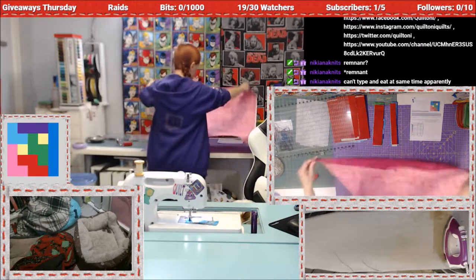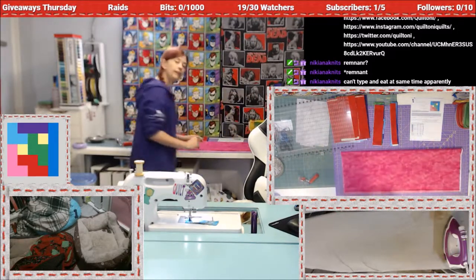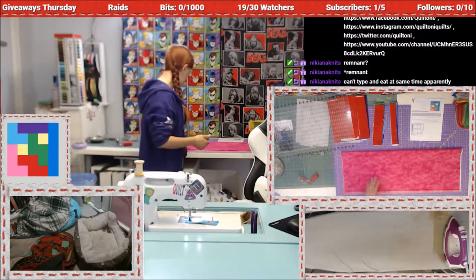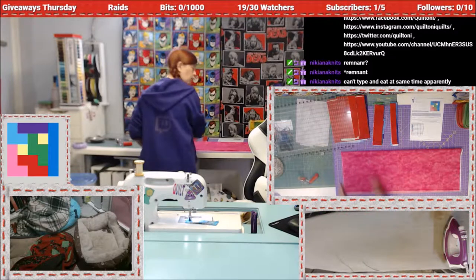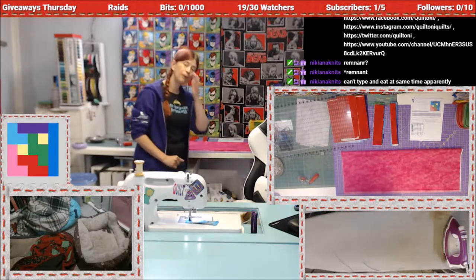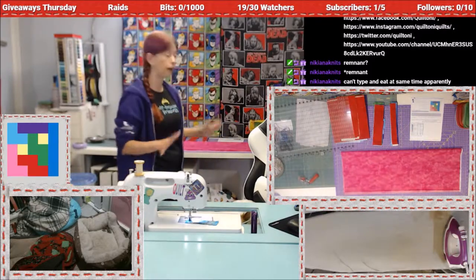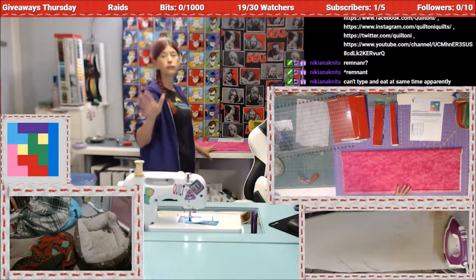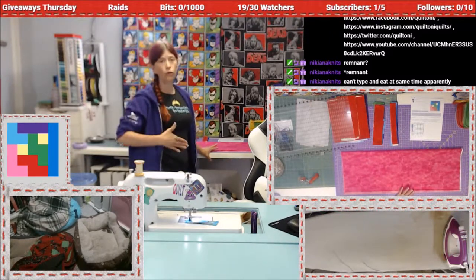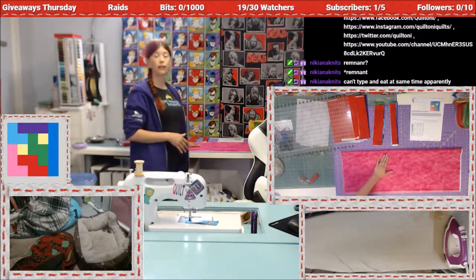A fat quarter is 18 inches by 22 inches. So I'm going to treat it like it is the 18 going this way, 22 going this way. Whenever you have a fat quarter and you're doing a project like this, it's perfectly fine. You can use fat quarters for this, especially if this is a standalone block, then you're just doing a quarter yard of all of this. So we'll be treating this like we used it as a fat quarter.